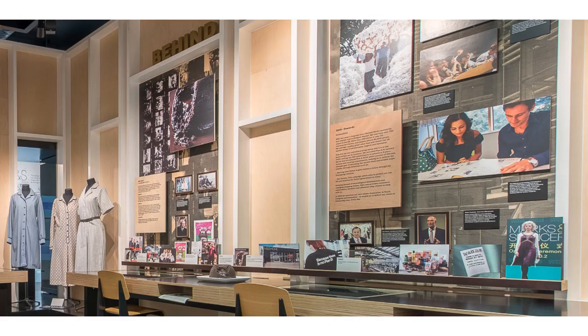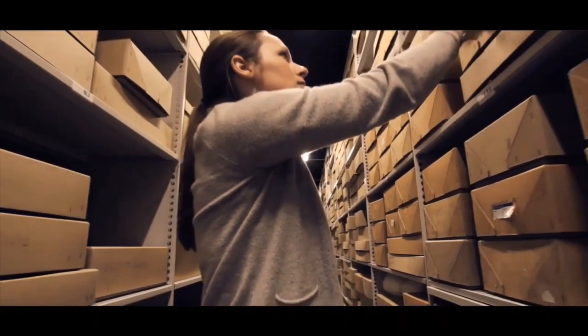This section is also brought right up to date with examples from current staff magazines and our new Ocado partnership. But what about the rest of the collection that isn't on display in the exhibition? Only a tiny portion of the collection is on display at any one time.